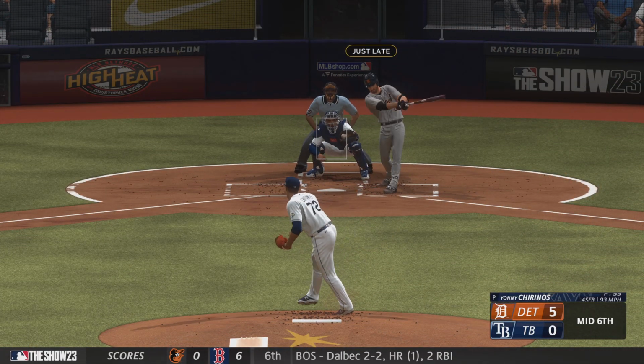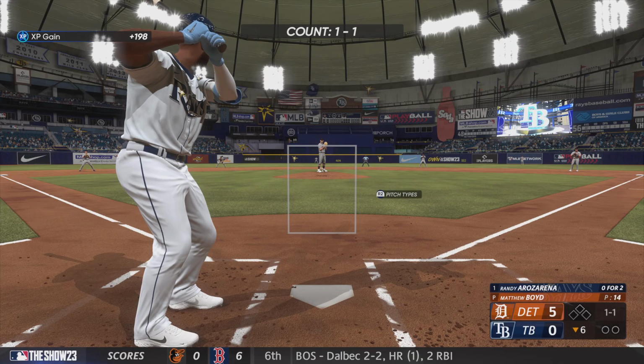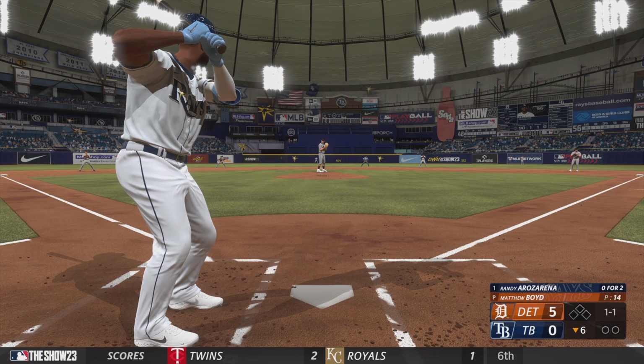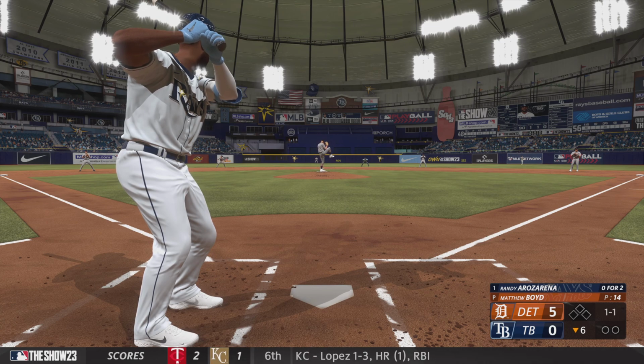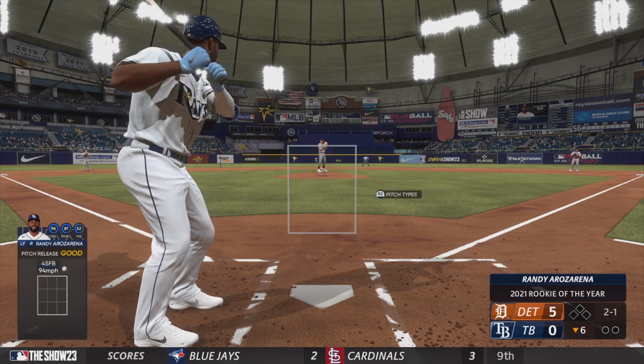Right-handed reliever. Swing and a miss for the strikeout. Couldn't catch up to the heater. Welcome back. Ready to go for the last half of the inning. And now here's a speed threat. Outfielder Randy Arozarena. The next pitch misses. And a count 2-1.